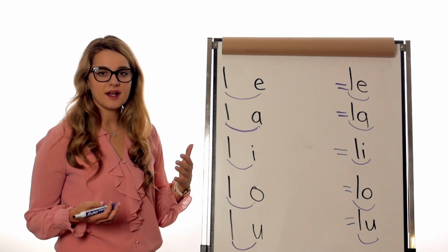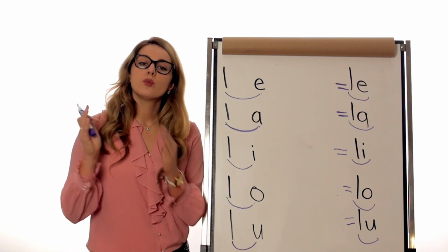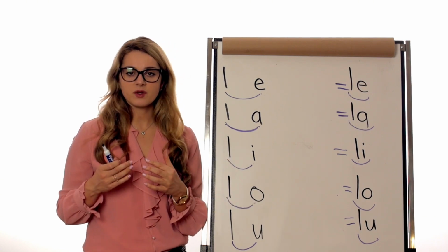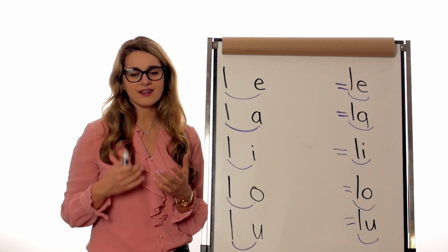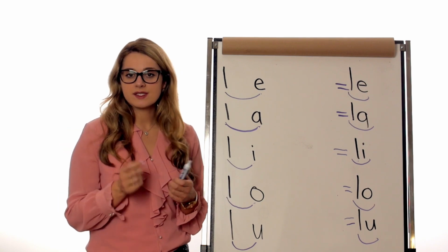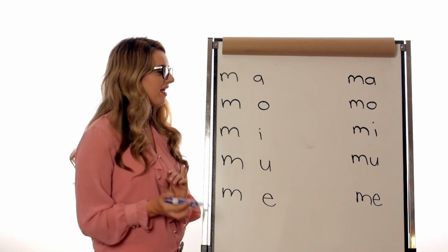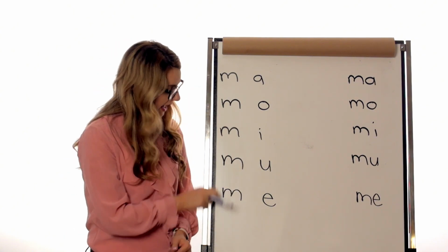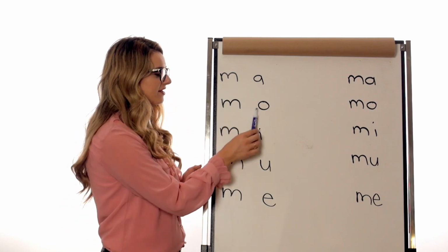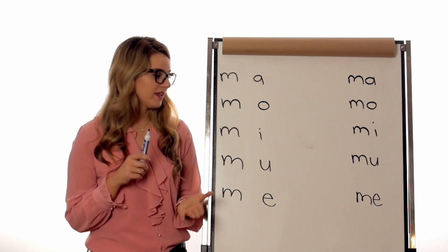Others are just sounds that you will see in words later on when we learn how to break them down into syllables. So I'd like to do this a couple more times with different words just so that you get a hang of it and get used to practicing simple sounds. Okay, so as you can see here, I have the M as the initial sound. And in case you haven't caught on, the second letter is always a vowel. A, E, I, O, and U.